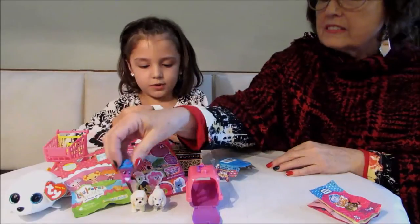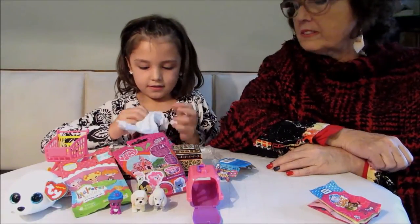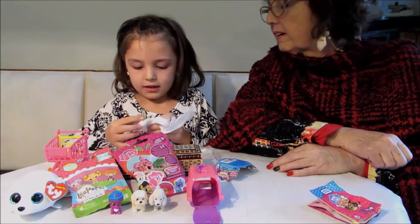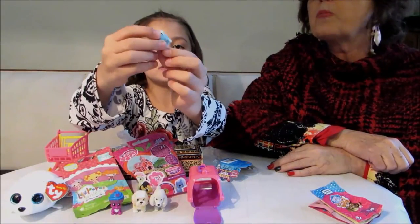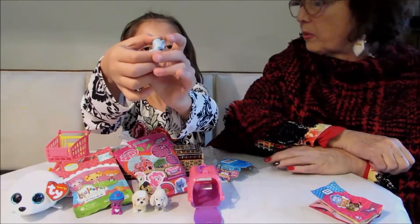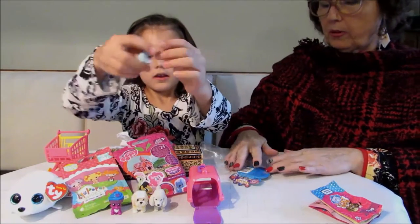And the next one is green. It's a dolphin. Oh, that comes with that one? It brings three. Wow. I have this one. Oh, isn't it cute? Is it a dolphin or a porpoise? It's a dolphin. I have the same one. Okay, so you only get one hat, though? One hat to fit on both of them? Yeah.